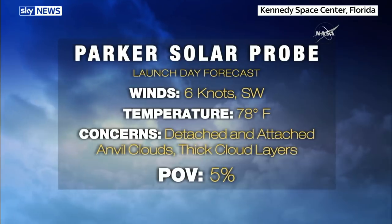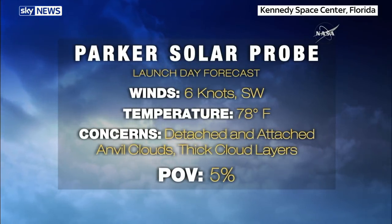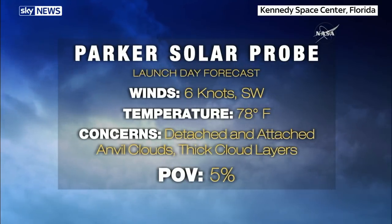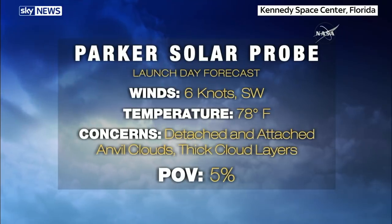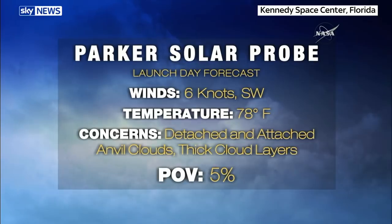Winds, 6 knots out of the southwest. The temperature is at about 78 degrees. Those concerns that we were initially looking at with the anvil clouds, it doesn't look like any of them are going to drift into the launch area today. So we are really good on cloud coverage for today. So a good news story with the weather improving for us.